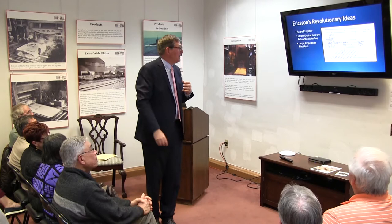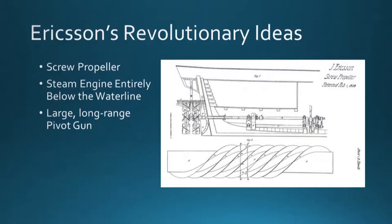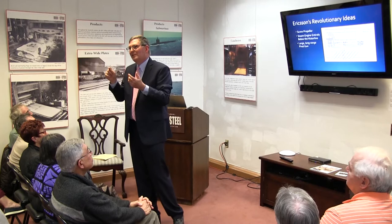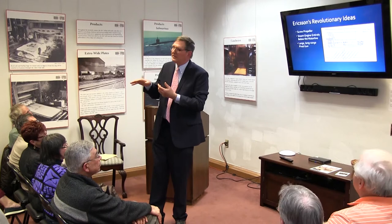He does some other things that were completely revolutionary. He puts the engine below the waterline. Now, you say, well, of course that makes sense because then you can't hit it with a projectile. The problem is you need an engine that's small enough that you can actually put down below the waterline. He actually designs an engine that is going to fit below the waterline. He's going to do all kinds of other things.